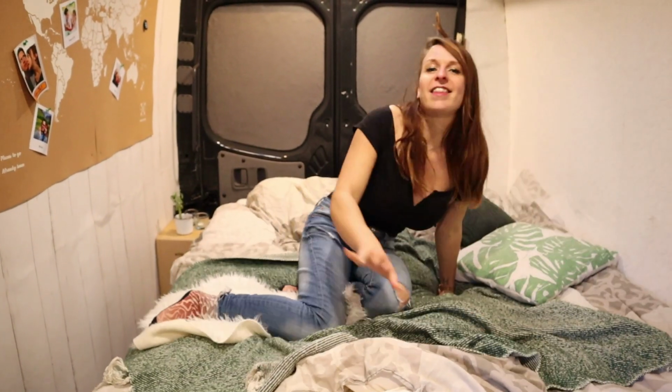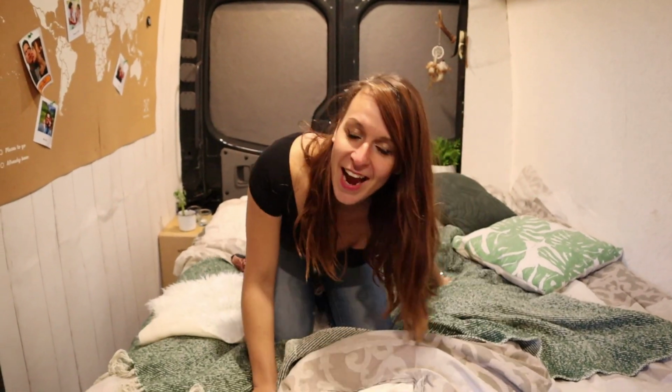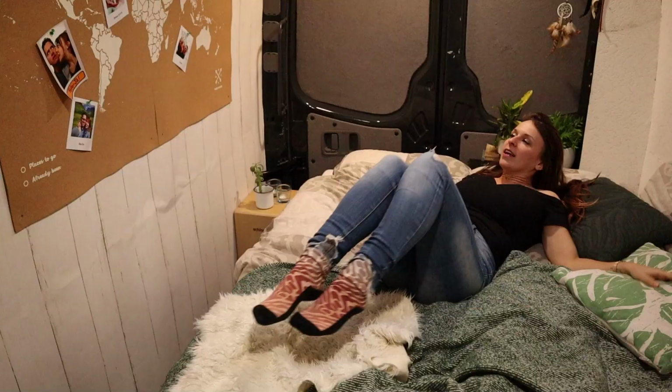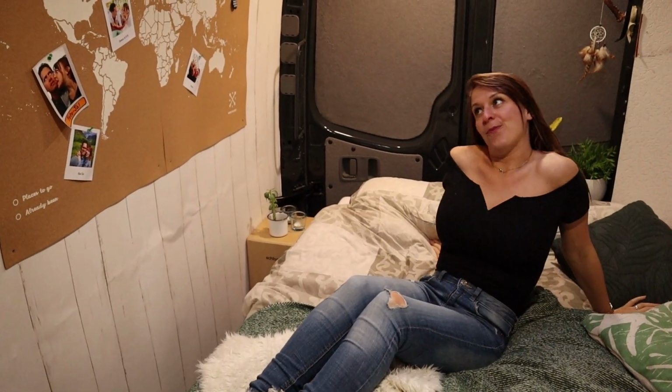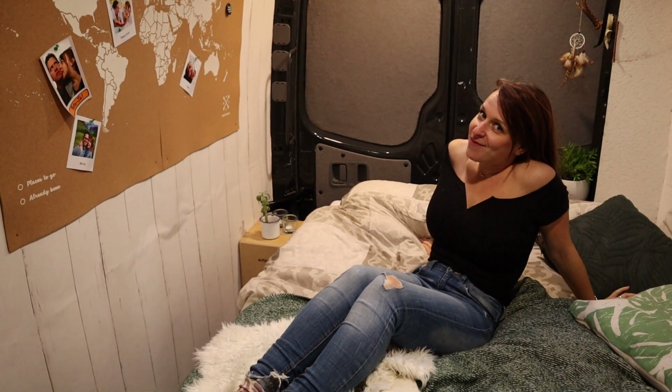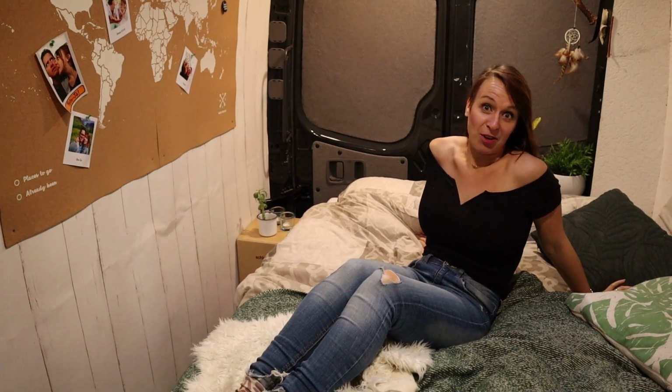Seriously, not joking, this is the best bed I ever slept in. And as you can see, it's really big. It's almost queen size. And just look at my bedroom, y'all. It's a van. Every evening I look at that world map and I fall asleep thinking about where my next adventure's gonna be. Not sure.